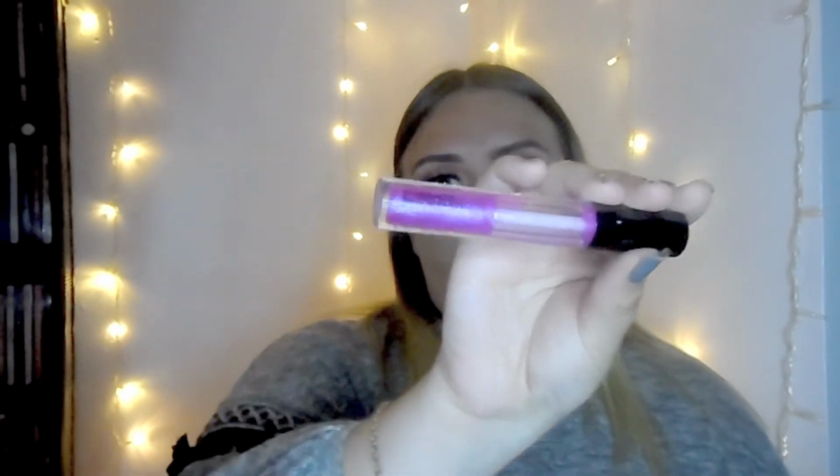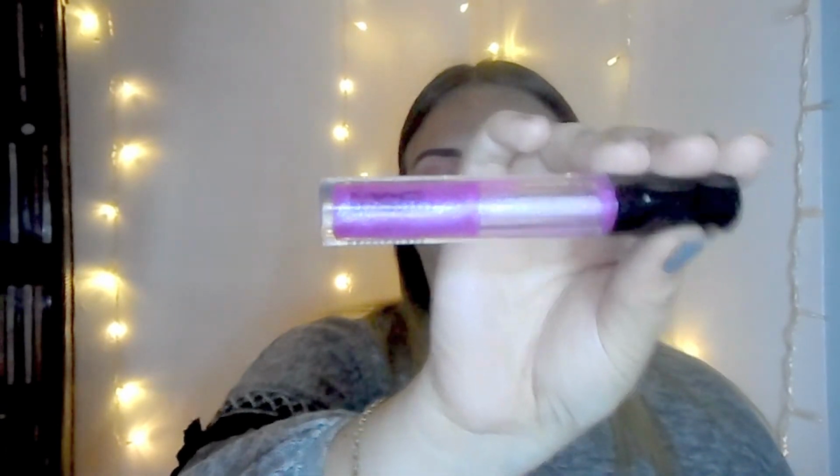Lip gloss wise, I have two in here, and I have the MAC Dazzle Glass lip gloss, which as you can see is running out. I love this, and it smells really nice as well, and tastes really nice. Nobody likes a minging tasting lip gloss really.